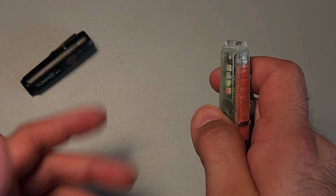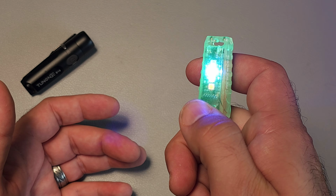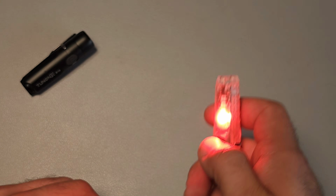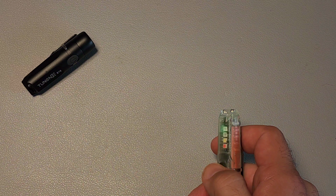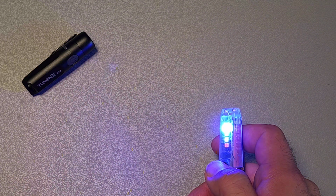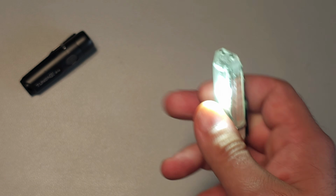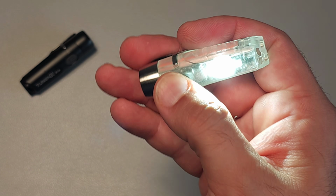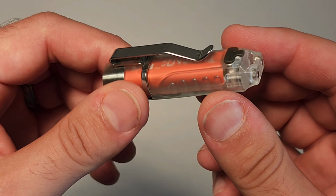You then have blinking white, you have UV built in, you have red, and here's the weird part, it actually has this as well, which is red and blue. And I don't recommend using that unless you want to get arrested for impersonating an officer, so don't do that. Okay, but still really, really good. And I think at around $15, this is a hard one to pass up.